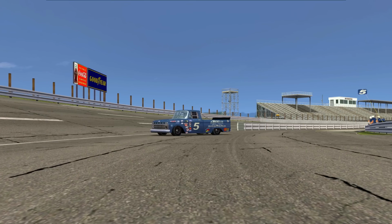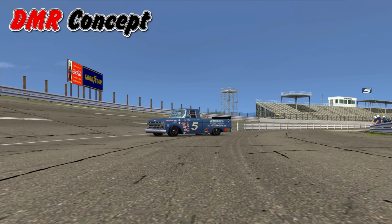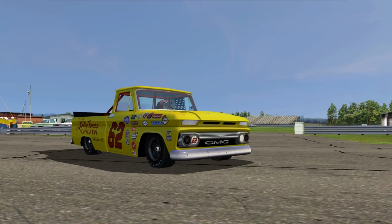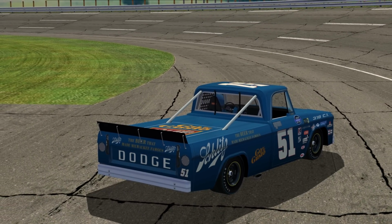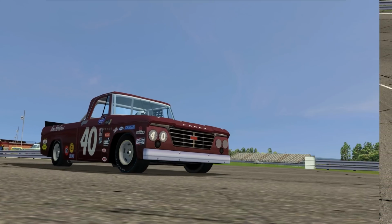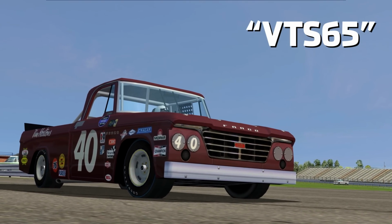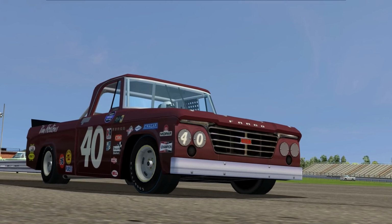This one out. Just in time for the holidays, DMR has released a brand new mod for NASCAR Racing 2003. And this is one I did not expect to see. I doubt very many would. This is what they're calling the VTS 65 mod, or what I'm assuming is Vintage Truck Series 1965.